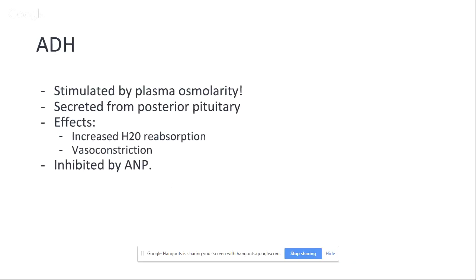And you also have ADH, which is antidiuretic hormone. Sorry, there's no image there. It's stimulated by plasma osmolarity. You should probably know that. It's very important. It increases your sodium reabsorption in your loop of Henle, and it acts to reabsorb water as well from the collecting duct. It stimulates the aquaporin insertion into the membranes. Something to know. And it's inhibited by ANP again.